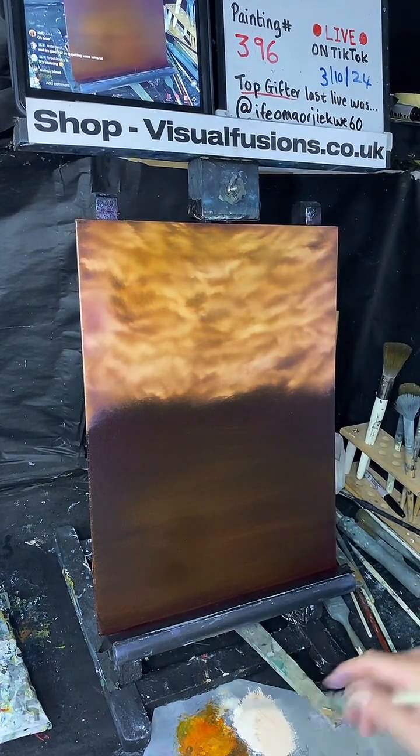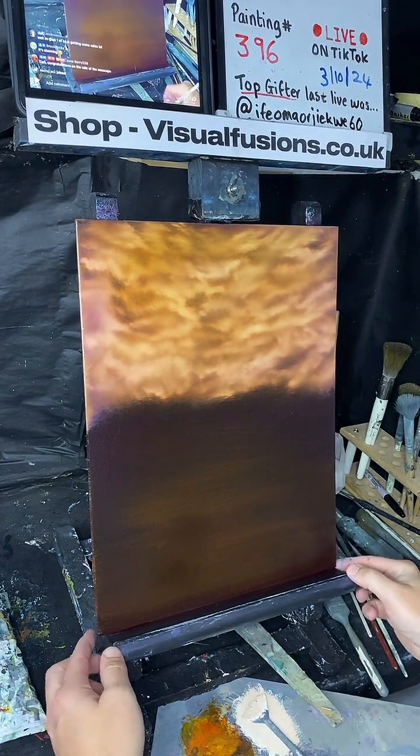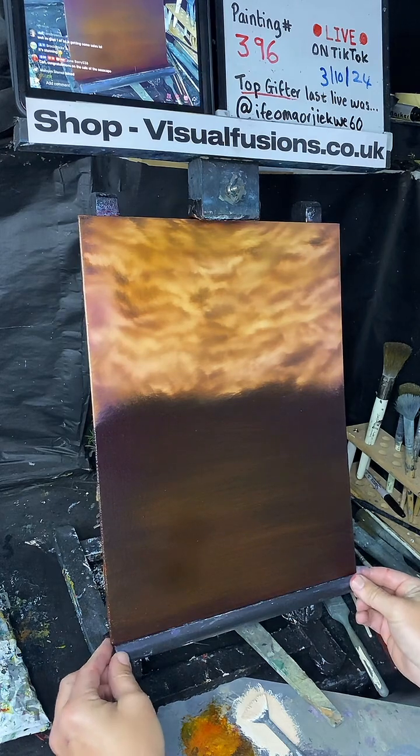Okay, let's do some water, just some rough sort of water to begin with. We'll come back and add reflections and all that kind of thing.